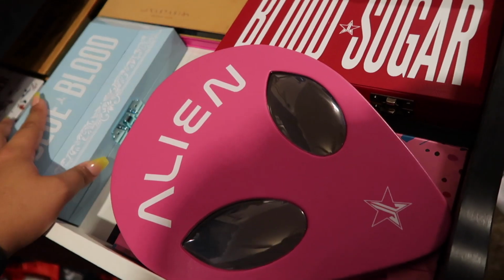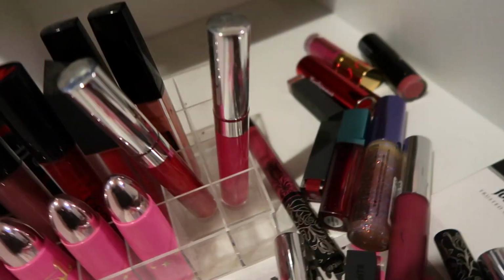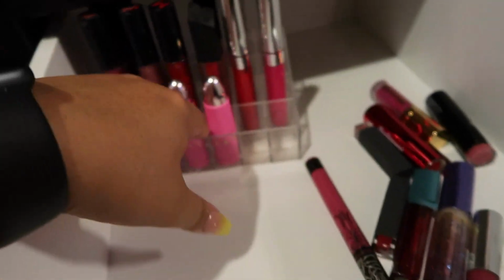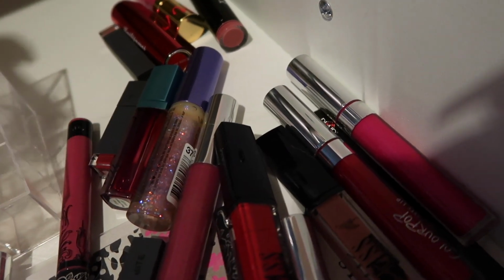Okay, so this is the best I can do with everything. Okay, so I have a lot of lipsticks I don't use, but I'm gonna use these to help me organize it. A lot of these are kinda hard to put in here because whenever you close it, it might hit it. So I think I'm just gonna put the ones I actually use.